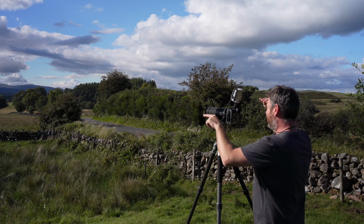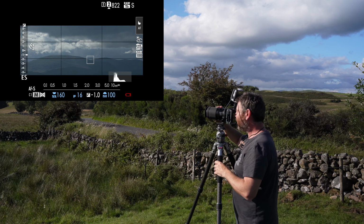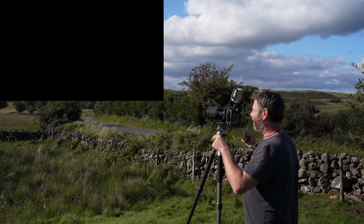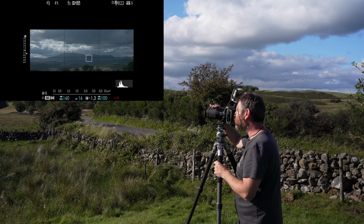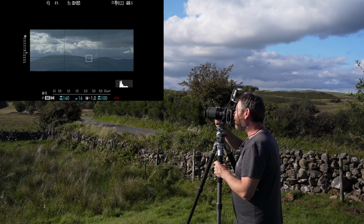Right, so as you can see in the lowest section of the frame, if I zoom out, you can see those trees in that lower part of the frame. Now, I could leave those in, but with this shot, what I'm going to do is take them out completely. So I'm zooming right into 200mm. Well, almost 200mm there.